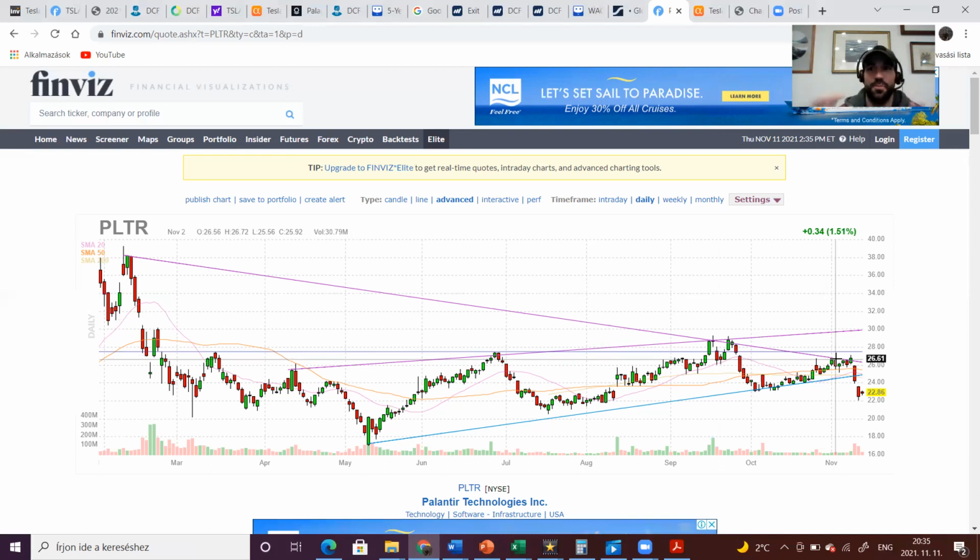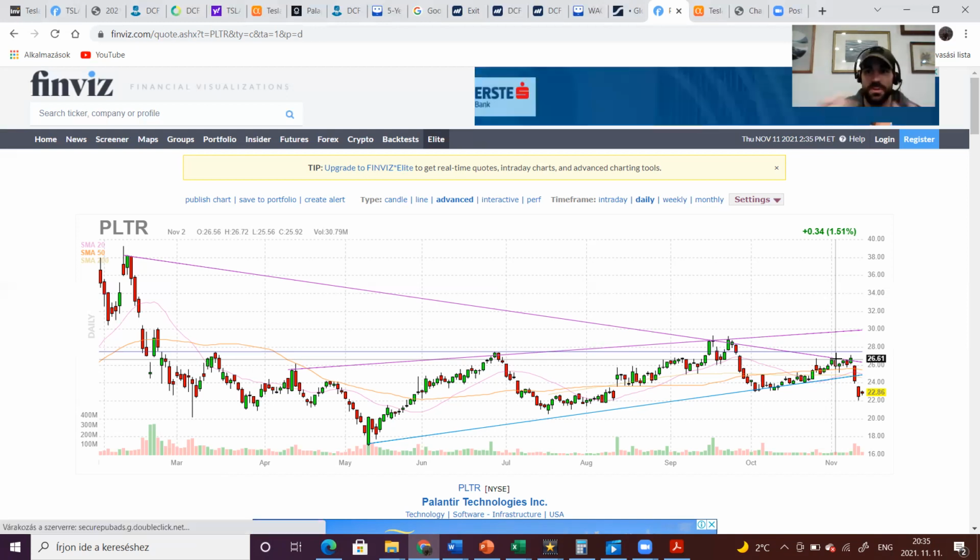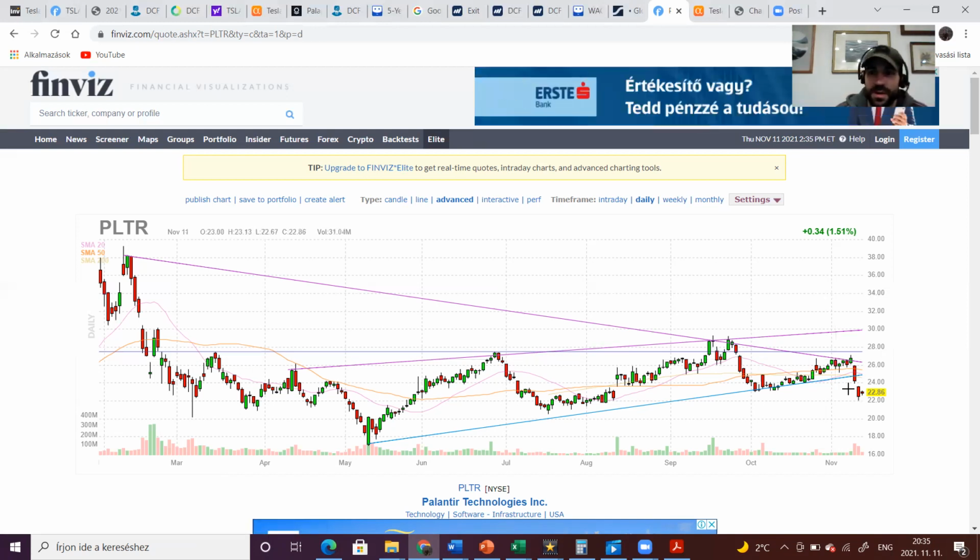So the main question for me is whether this was a false breakdown, or is it eventually a real breakdown? The question in the upcoming days, and we have to take a closer look at it, is whether the stock price is going to return. This was an attempt to break down the support line. It managed to do so, but only on the very short term, and the stock price is going to return back into the midterm upward pointing channel. Or is this a real breakdown?